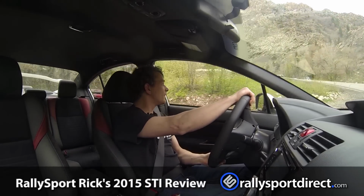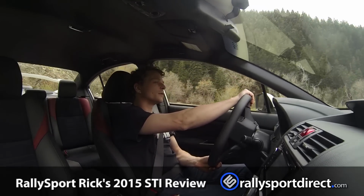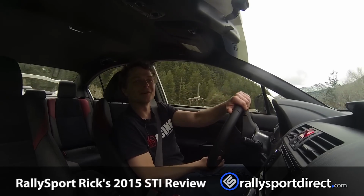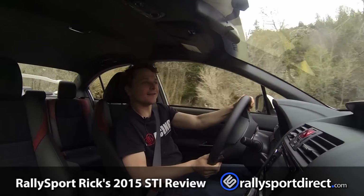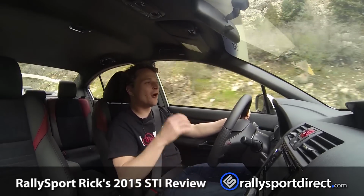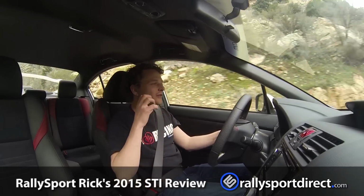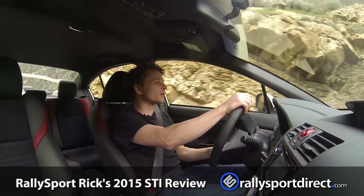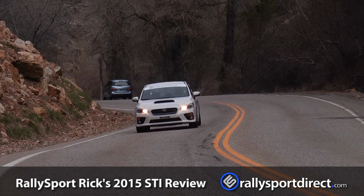I love the way this car rev matches. The way it takes those corners. You just point and go. And all Subarus like you to give it gas in the corner. It just digs in and grips and just pulls you out of the corner. Something like no other car can seem to do.